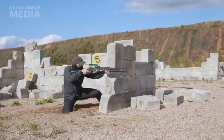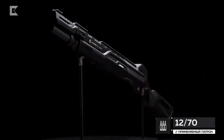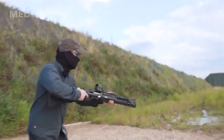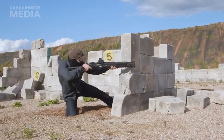Also, every 250 shots you get a message about the need for maintenance. The gun is designed for 1270 rounds, while the magazine capacity is 6+1. The gun weighs 9.7 pounds and has a barrel length of about 20 inches.